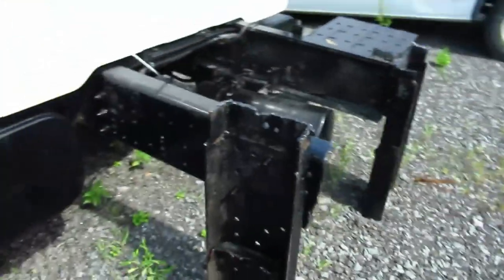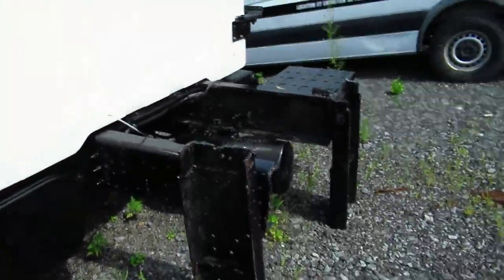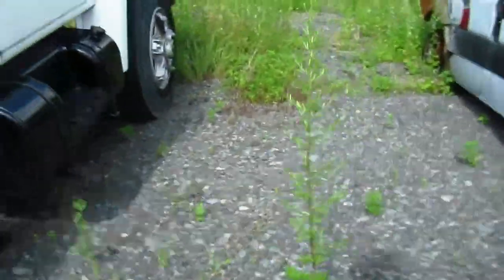Unbelievable. No, but it's a window too, right? You can open it. Yeah, it's so strange because it's in such amazing condition. Why would they cut the frame off like that? I don't understand that. Why did they do that? Man, that's weird.